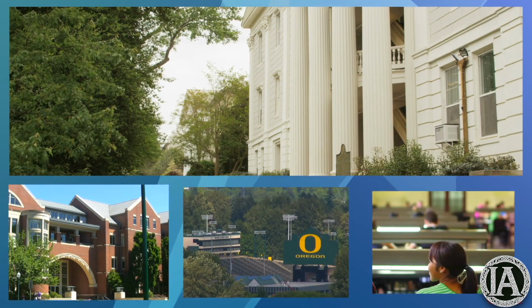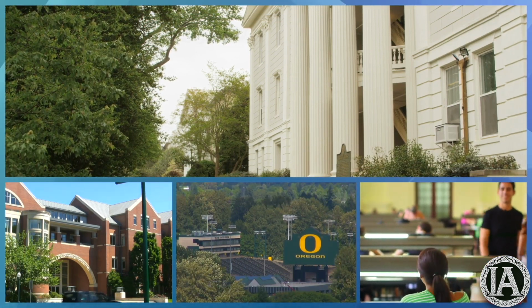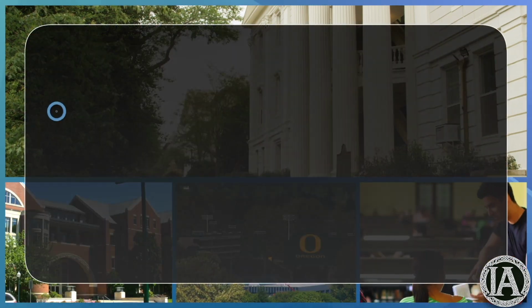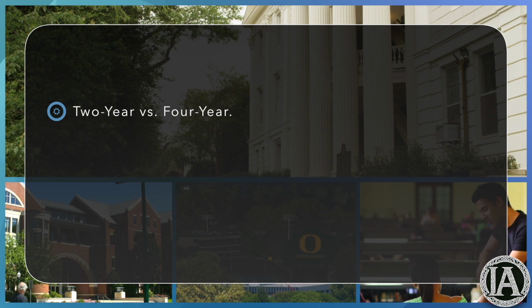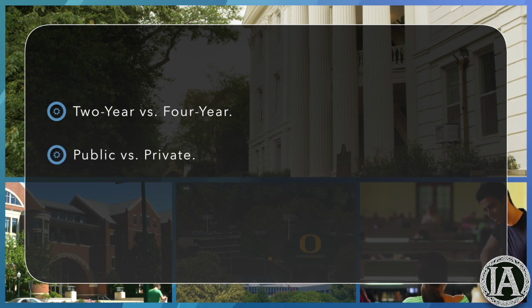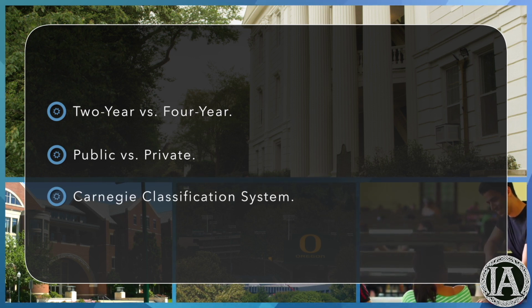According to the U.S. Department of Education, there are currently over 4,700 degree-granting institutions of higher education in the United States. In this video, we'll discuss the differences between 2-year and 4-year institutions, as well as public versus private, and we'll examine the Carnegie Classification system and the framework it uses to classify colleges and universities.